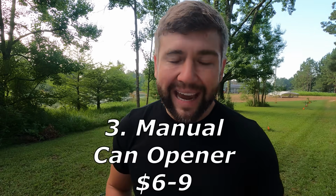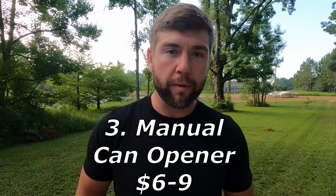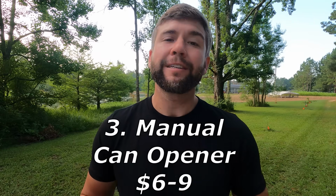Number three would be a can opener, a manual can opener. The whole purpose of a can opener is, we've talked about preparedness, and so many people buy canned foods and canned goods to put in their pantry. Now, those are easy if you have the pop tops that are now coming on cans. There are still some old school cans that need to be manually opened. So it's good to have a can opener. This would be a great purchase. The rooster agrees with me once more.